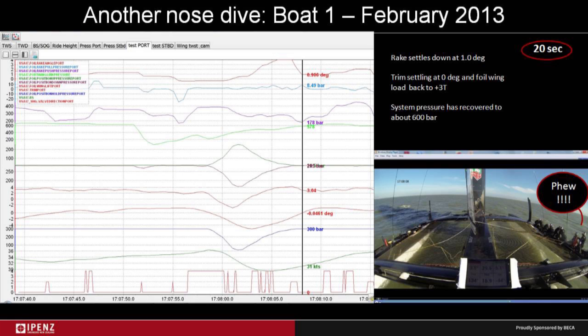The crew's had a little bit of a whoops, but they're just back to business, and we found out about this back at the base when they returned, and the chase boat guys saw it, of course. And it wasn't quite clear why that happened until we looked at the data.